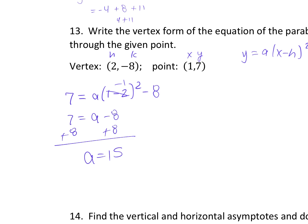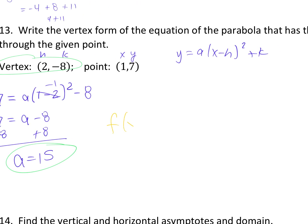So if I'm going to write my function in vertex form, I need my vertex and I need my a value. Do I have both of those things? Yes. So f of x equals a is 15 times x minus 2 squared minus 8. Plug in your vertex.